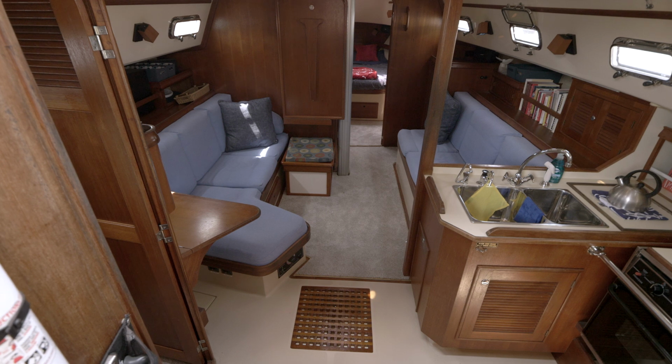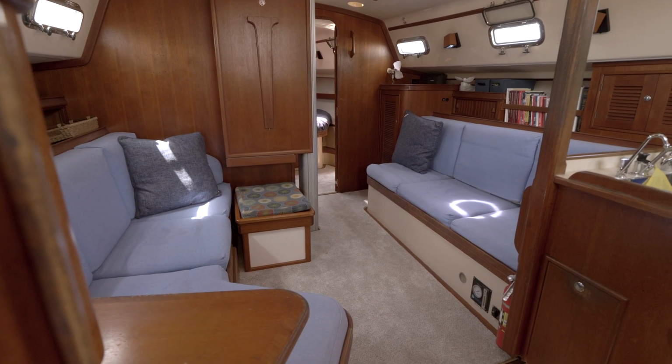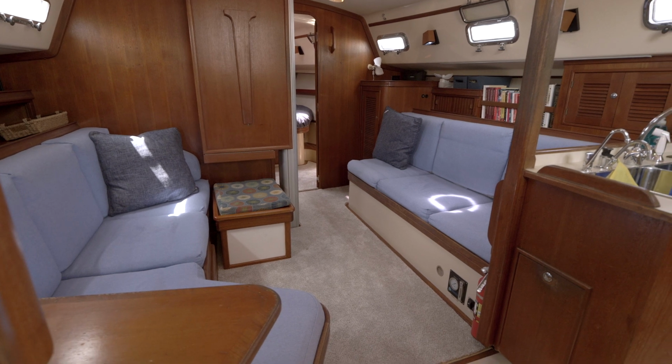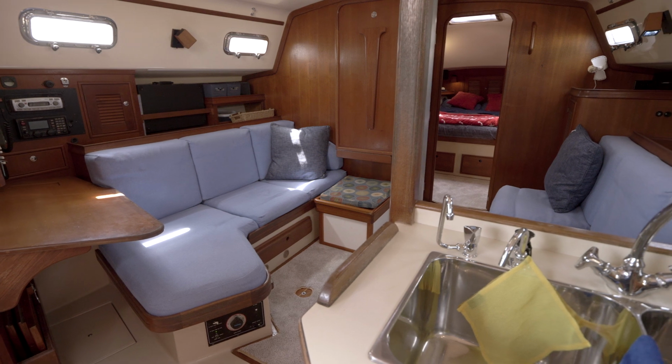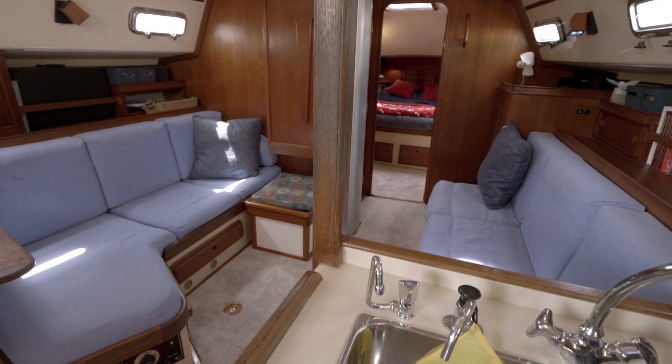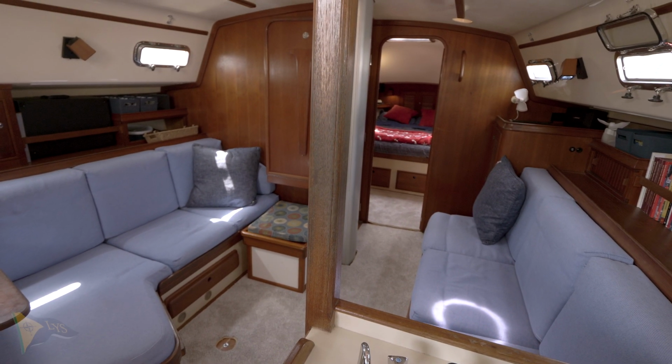Once below, you'll be struck by the openness of the interior. It is practical for cruising, yet it doesn't sacrifice live-aboard comfort. There is an impressive amount of storage throughout the boat, and the portside settee can be converted to a double berth. All the original lights were upgraded with LED, making them brighter and more efficient.